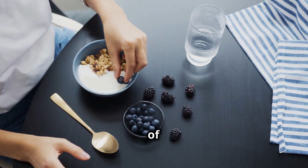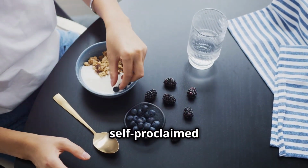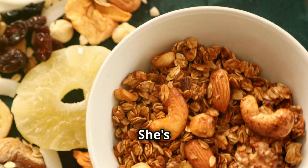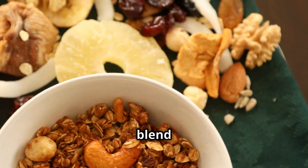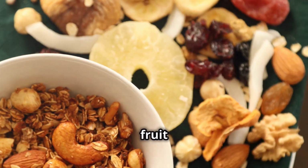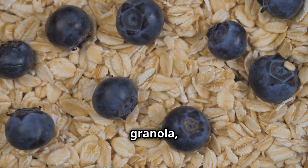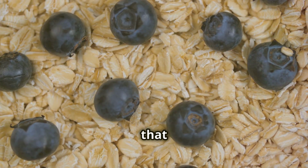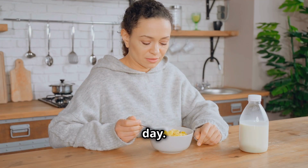Oprah Winfrey, the queen of all things media and a vocal advocate for healthy living, is a self-proclaimed granola enthusiast. She shared her go-to granola recipe on her website, a simple yet satisfying blend of oats, nuts, seeds, and dried fruit that's perfect for busy mornings. When asked about her love for granola, Oprah once said, "I love that it's both healthy and delicious. It's the perfect way to start my day."